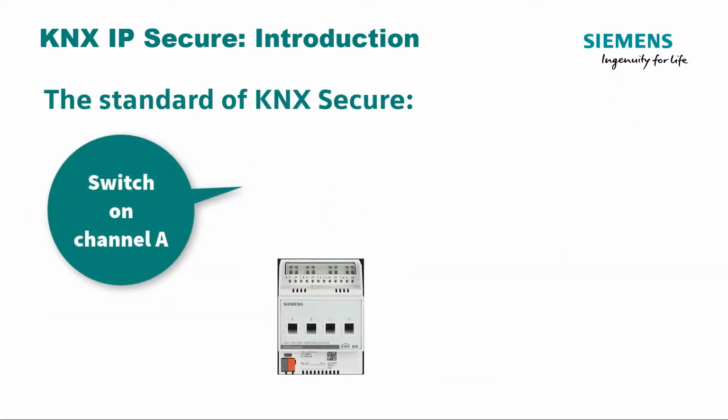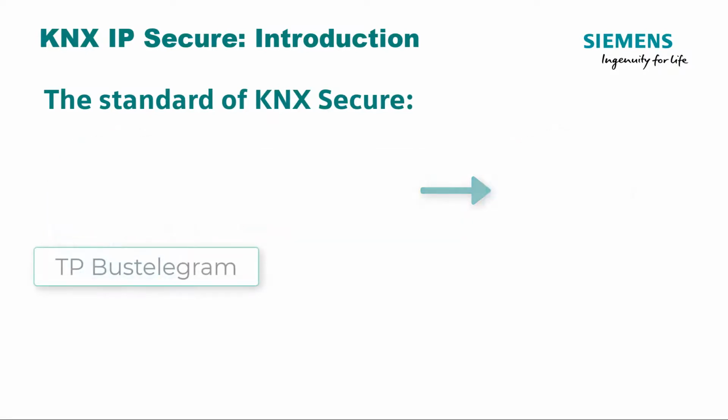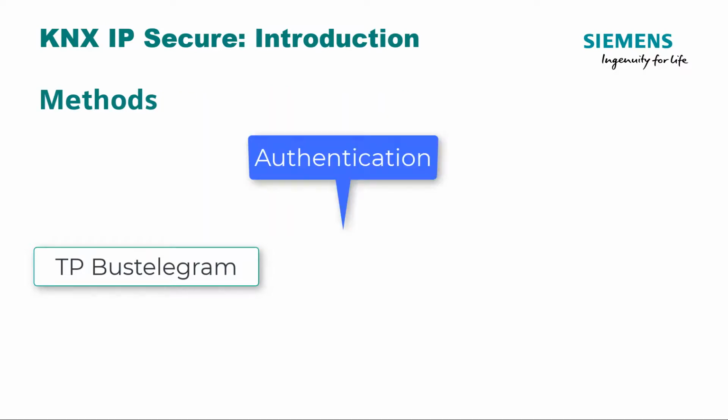The KNX Secure standard. What does it comprise? In order to move from open communication that can be understood by everyone to secure communication, proven methods of communication technology are used. Authentication. The bus telegram is sent with an additional code, a so-called authentication code. This authentication is defined during commissioning and ensures that only known devices transmit KNX telegrams.